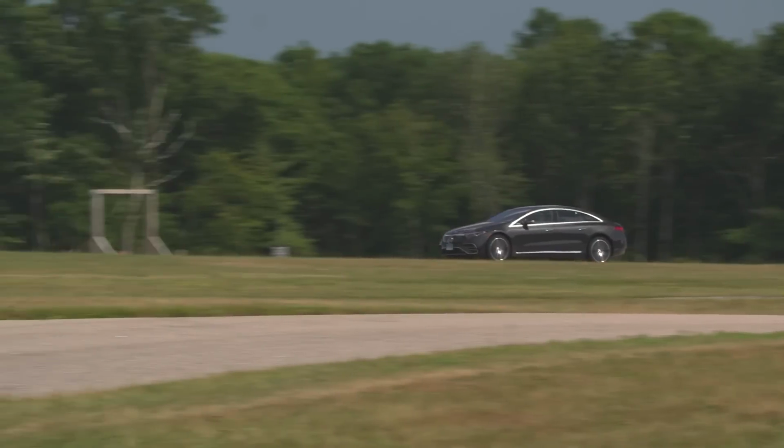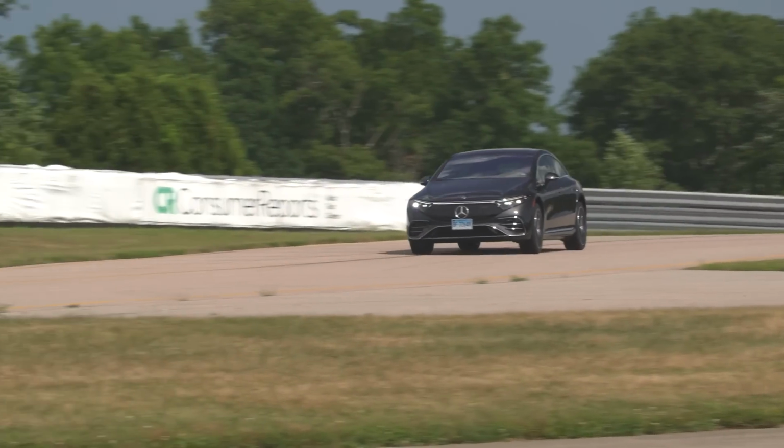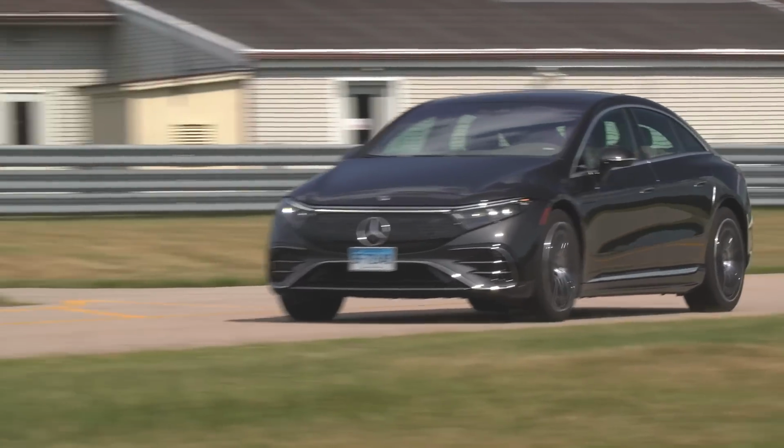cr.org. But there is so much to say about this vehicle. I imagine it's going to be a little longer than usual. So looking forward to that. I'm glad I don't have to write it. We're going to move on to questions.